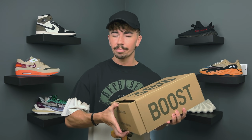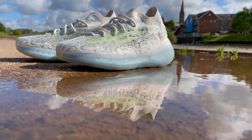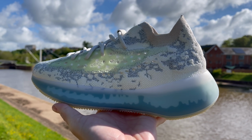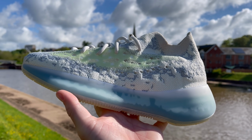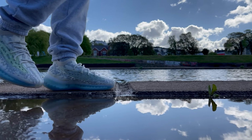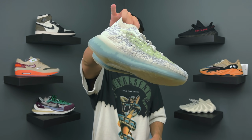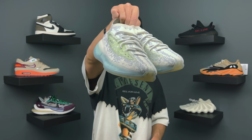Number 14 on my list is definitely one that I've spoke a lot about and told you how much I personally like it, and it is the Yeezy 380, and the specific colorway that I'm gonna put at number 14 is the Alien Blue colorway. This is definitely one of the best colorways of the Yeezy 380 line. Again, a sneaker that I really like. Overall comfort, breathability. You want a nice sock-like fit for summer. Definitely the Alien Blue has to be on this list, and it sits right at number 14.